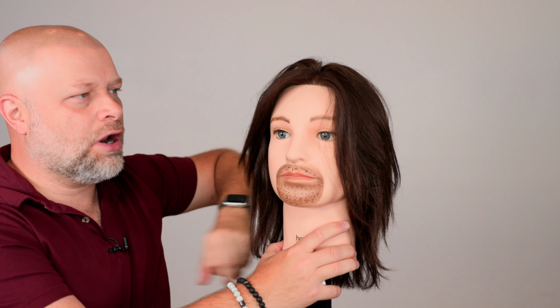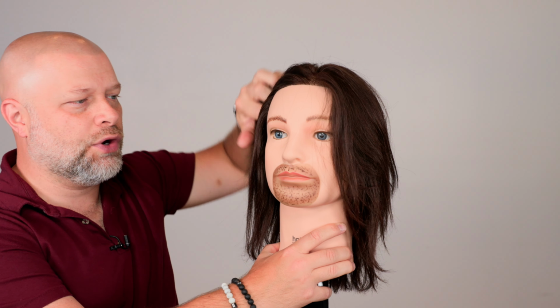Now, let's talk about hairstyles that really don't require any sort of products. I know some of you out there who watch my videos always talk about, oh, I don't want to use hair products, or whatever reason you don't want to use them. But if you're somebody who just doesn't want to use anything in your hair, aside from just washing and conditioning it, then let's talk about what hairstyles will be good for that.